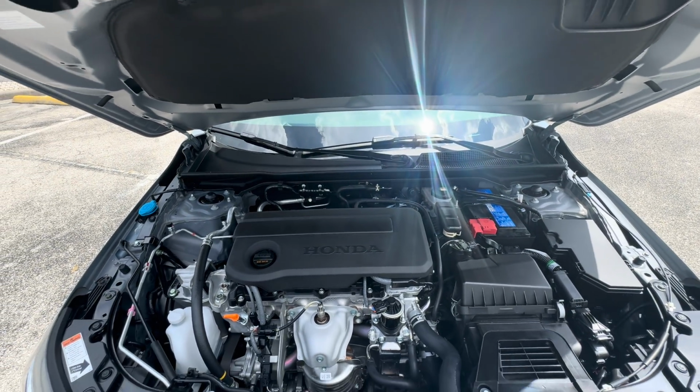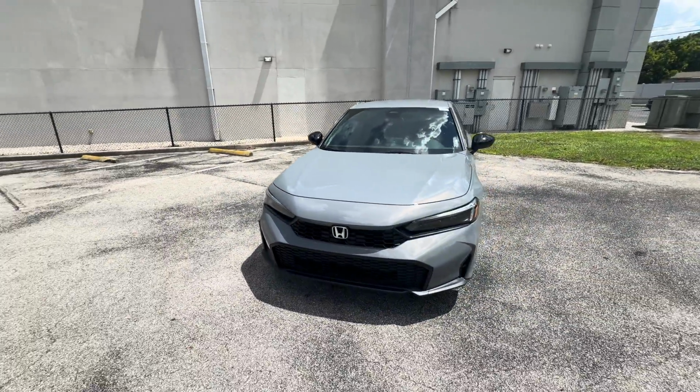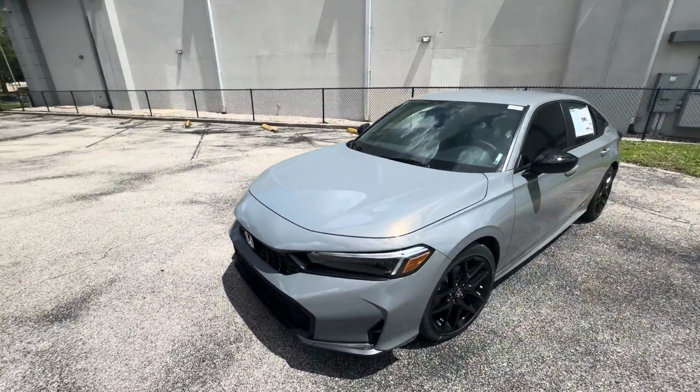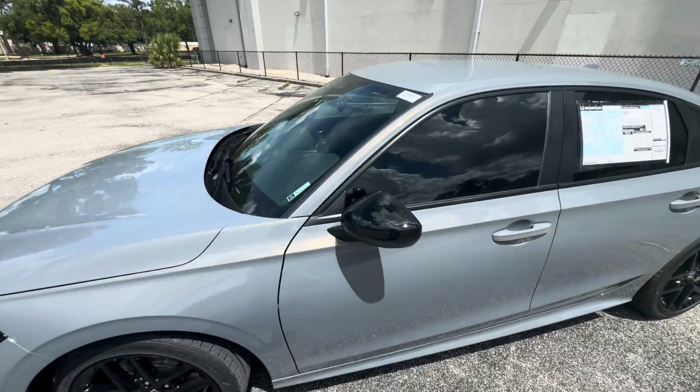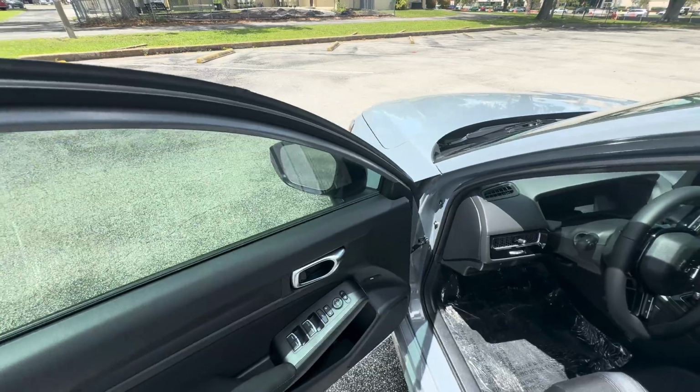What you see is basically what we get. We can shut this hood right down, take a step back, and walk around this 2026 Civic sedan one more time. And let's take a step inside and see what we get for around the $26,595 base price point.